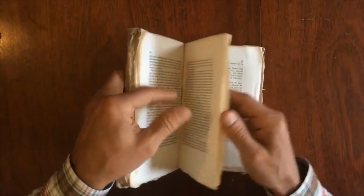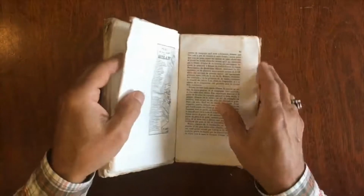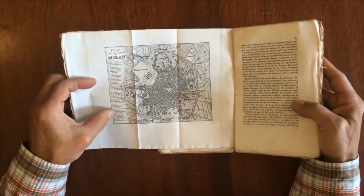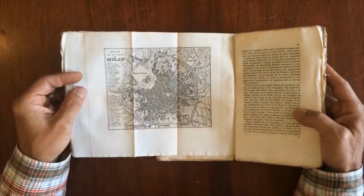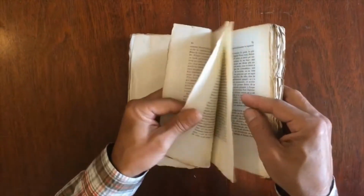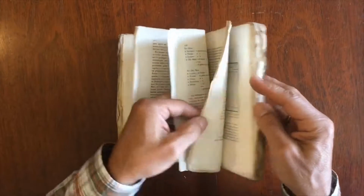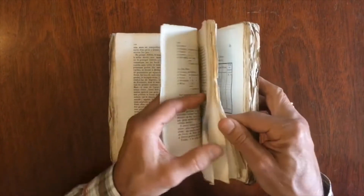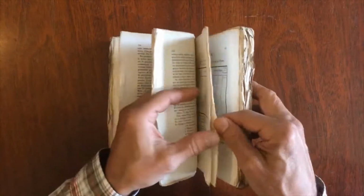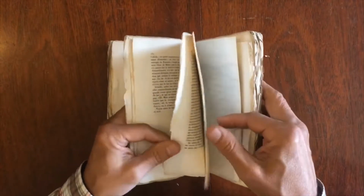Interestingly enough, this is all in French. The text is in French. And here is a wonderful plan of Milan. 40 specific buildings or locations are identified within that beautiful plan. Now, that's a really well engraved map right there. Yes. All handmade paper. This paper would have been handmade. It's very nice quality. Wide margins all around.